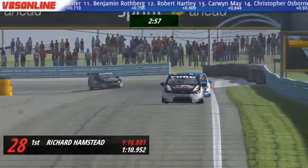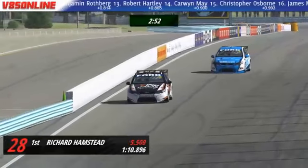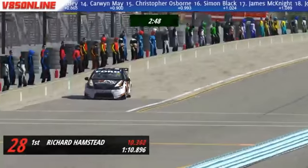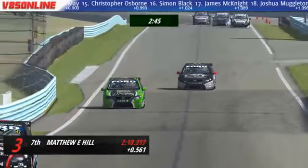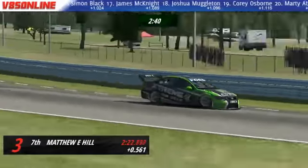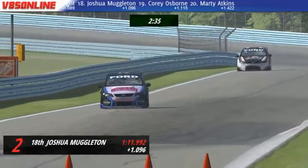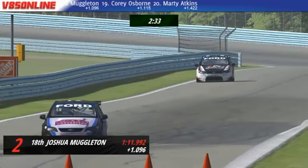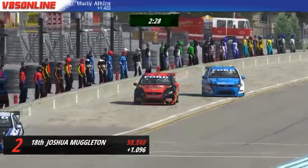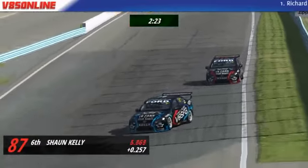Hampstead crosses the line. 1:10.895, so that improves in the session. McLeod also improves and almost hits the back of Hampstead. That's McLeod's best time for the week as well. That was McLeod's best lap for the week. Go to Brad Ryan and Sean Kelly, about to start their flying laps working together.